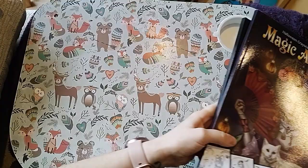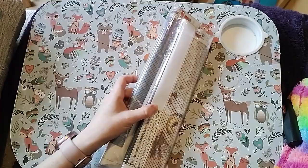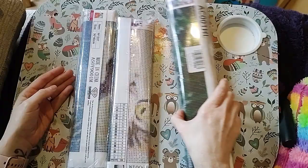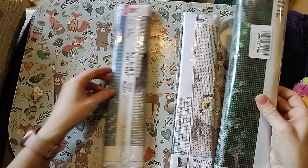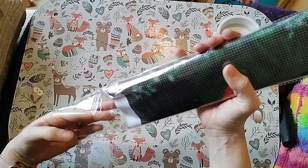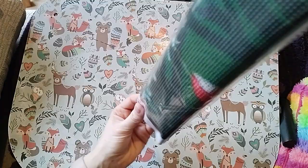So then, the other thing that I got is three diamond paintings. It's so strange. There were two different stalls selling diamond paintings. So I haven't opened these yet. I don't know what these are going to be like at all. So this was from the first stall. And this one cost me 50 pence. Come out, come out.